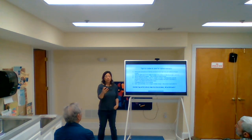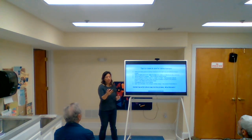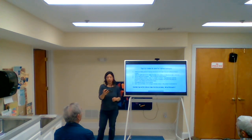And then leave the perennial stems standing until April. I just did this recently. Cut them at six to eighteen inches, so you kind of vary them. You get free stakes and then homes for bees.